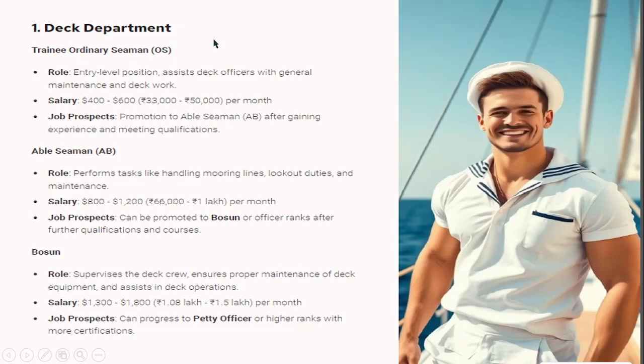Now if you are going as a trainee ordinary seaman, you will be promoted to ordinary seaman after doing 2 contracts. Each contract will be of around 9 months, and after 2 contracts you will be promoted as an ordinary seaman. As an ordinary seaman, your job scope will be a little increased, and after doing 1 or 2 more contracts, you become an able body seaman.